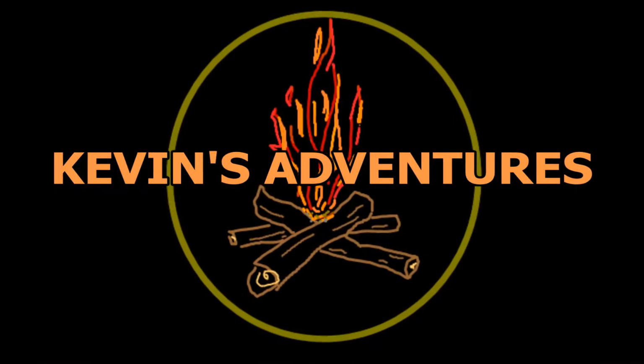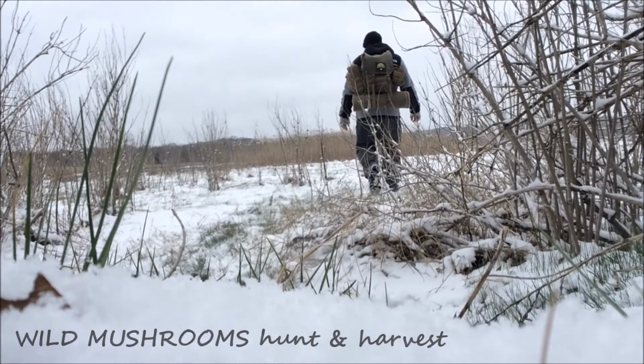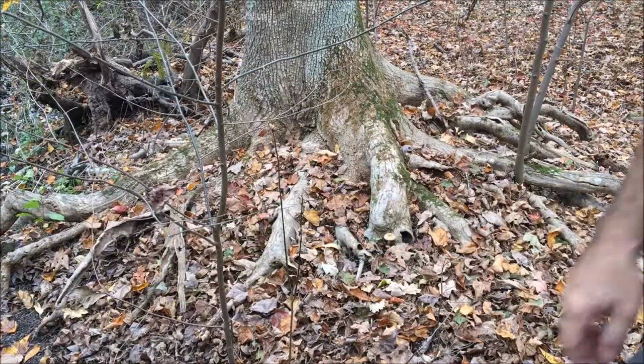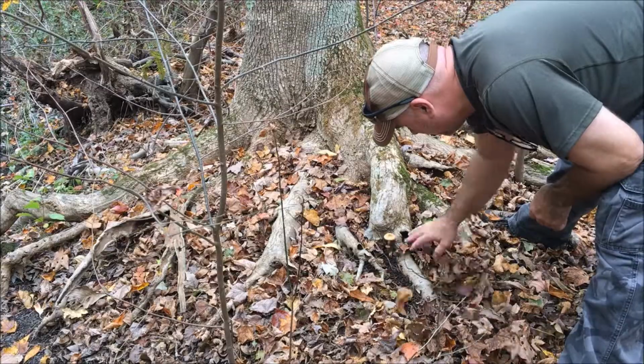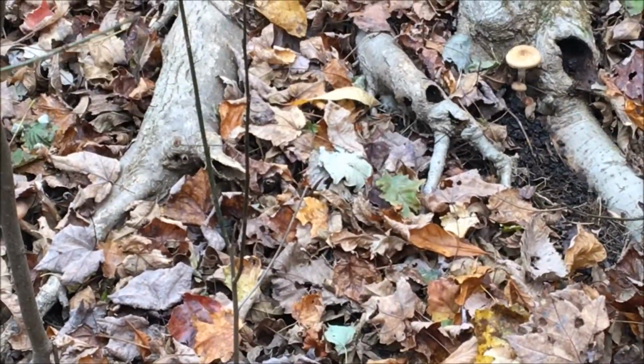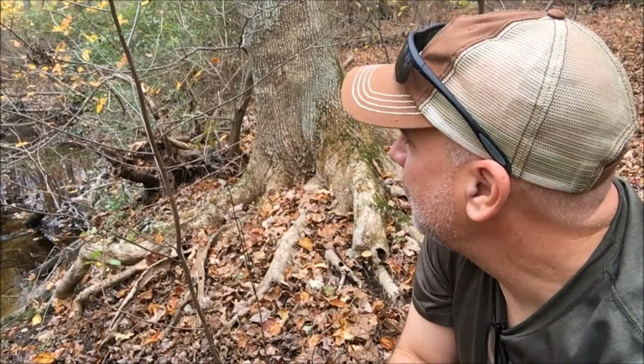So I was just sitting here taking it all in, looking around for different types of trees, and lo and behold, one of these huge oaks that's right here, I found... so I'm not quite sure if you could see it. Those are honey something mushrooms. So what happened was about 2.5 weeks ago or so, I went on a mushroom walk with this gentleman's dad from work.